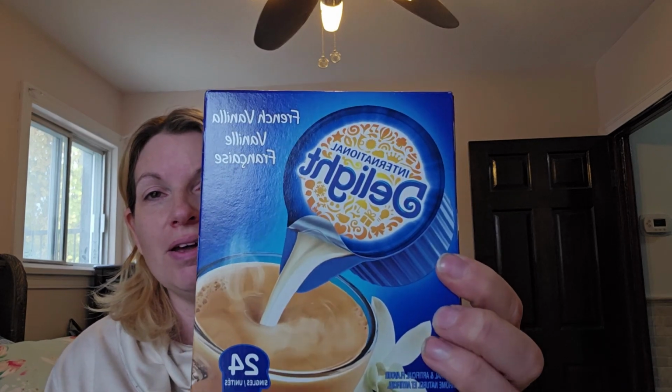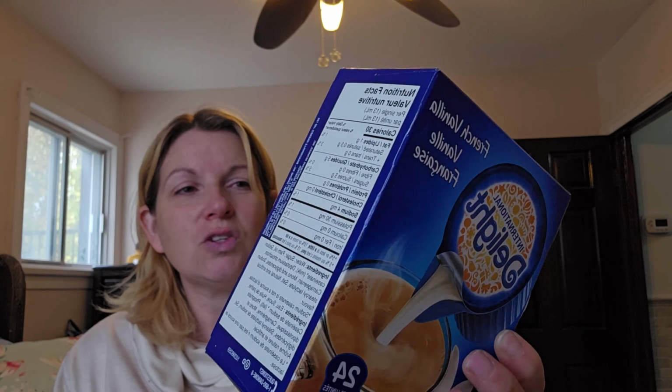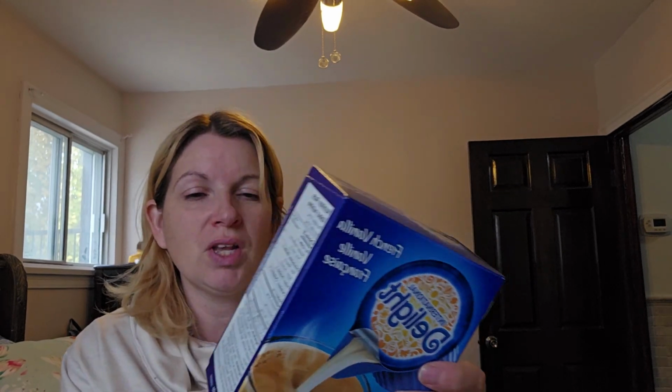But another thing I find at the dollar store, which I love to stock up on, are these International Delight lights. These are the French vanilla, and you get the 24 little mini servings, little mini creamers. I think they're about $2. I'm just gonna double check. Where is it?